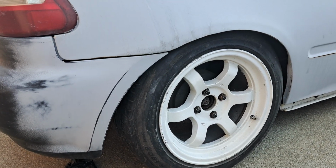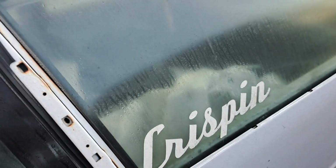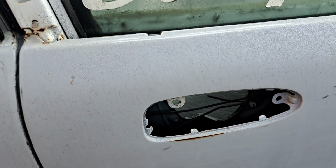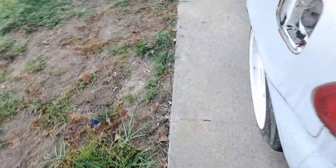In here, it's rocky, and it has red and white racing wheels. And it's all completely damaged. The front door handle is completely damaged, and the license plate has been removed.